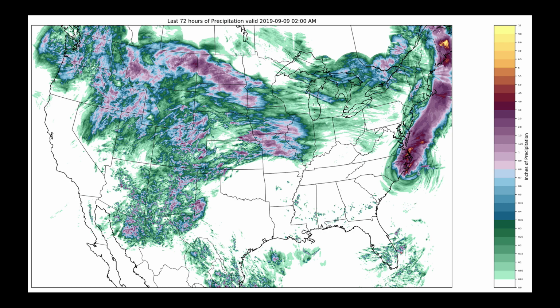You can see kind of the overall flow pattern transitioning back to something like this, creating storm systems that race off in this direction. That's a big key change to the ridge we saw in this area over the last several weeks, it seemed like. So that pattern change, what does it mean?